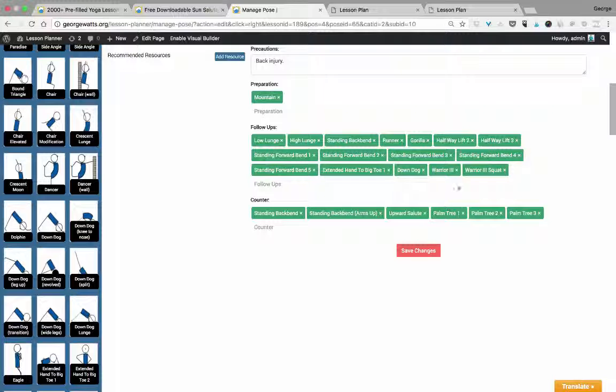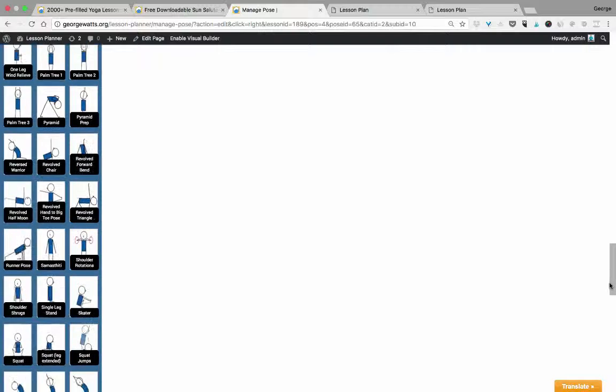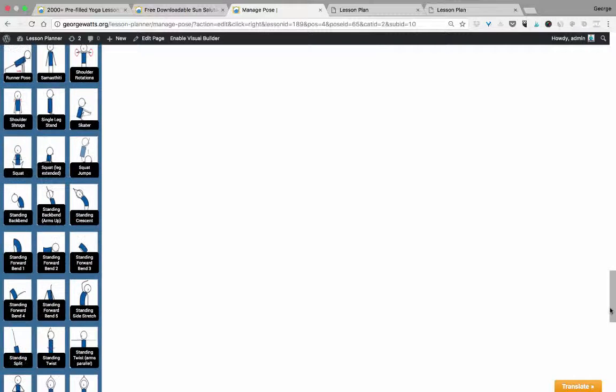And these are the follow-ups. So there's about 15 there that you could choose from, and you can say, okay, low lunge, high lunge, standing forward bend 5, and you want to say, okay, what's the standing forward bend 5? Because this category is already open here, you can scroll on down and just have a quick look. What's the standing forward bend 5?